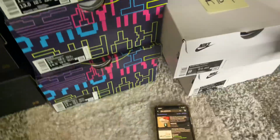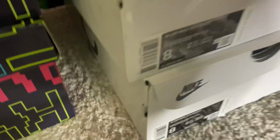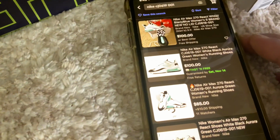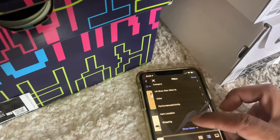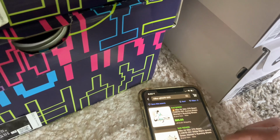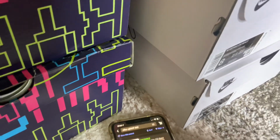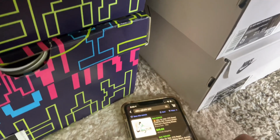All right, next one, we got this women's Air Max 270 React, and I only focus on the size 8 because that's the only size that is moving or reselling. As you can see right here, there are 23 results, and when we look into how many have sold, 9 results have sold, and they are selling somewhere around 80 plus shipping, 100, 100, 100, 100, and free shipping. So that's a good sign for this one. 23 results, 9 sold.